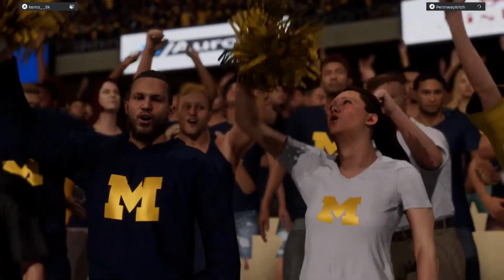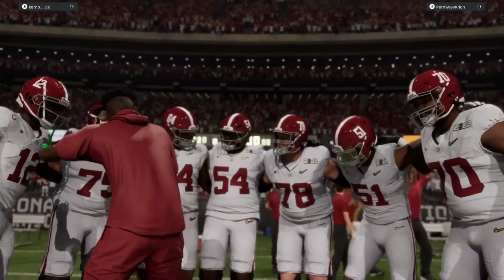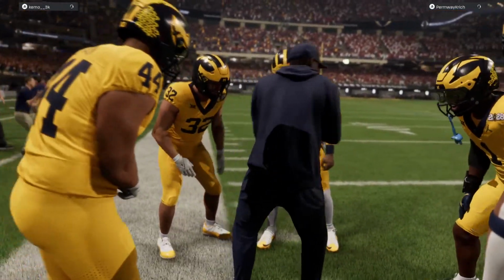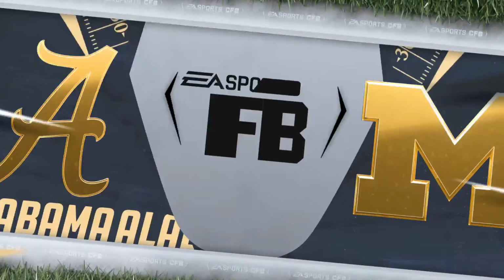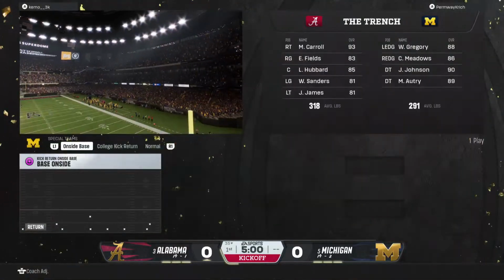Rocking. An opportunity to crown a national champion today. This field has seen so much history. This Superdome always wants to host these big college football national championship games, and this year will be no exception. The crowd is primed. It is electric and loud here on the sidelines. Guys? Thank you, Holly. We'll keep an eye on that.